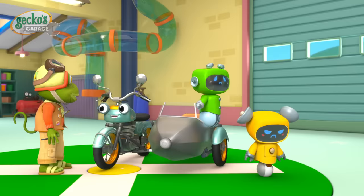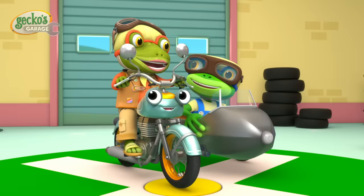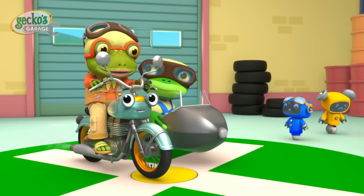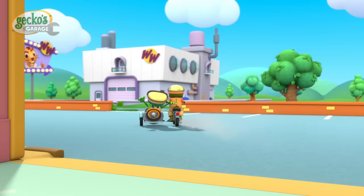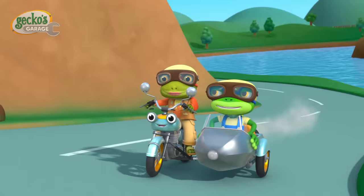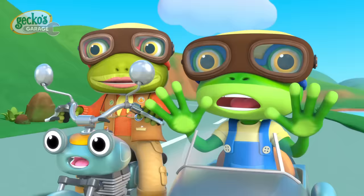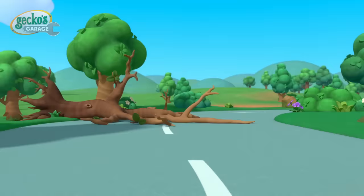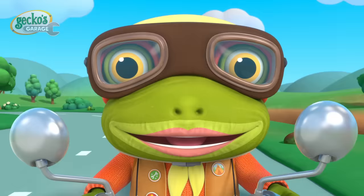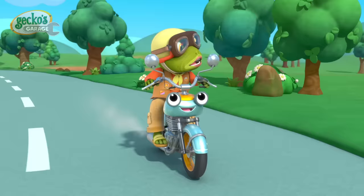You should be the first to ride, Gecky. In you get! Be good, Mex. We won't be long! Isn't it wonderful to be together on the open road again, Gecky? It really is! Look out, Grandma! Handles like a dream. Barely noticed you were there, Gecky. Gecky?